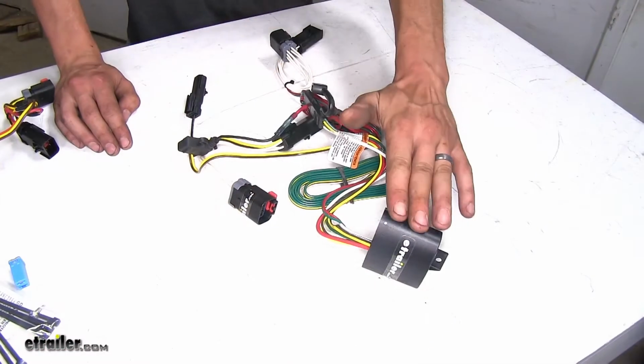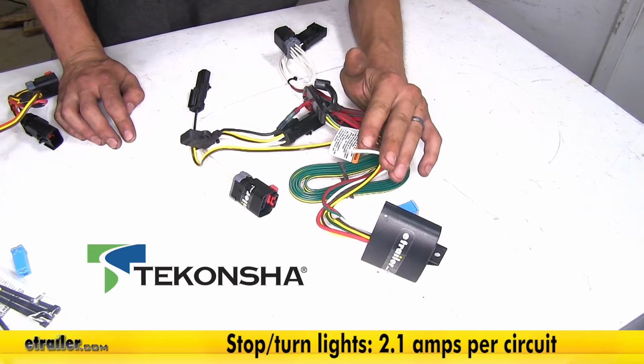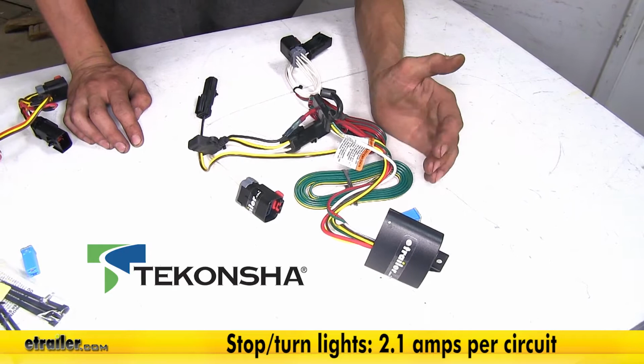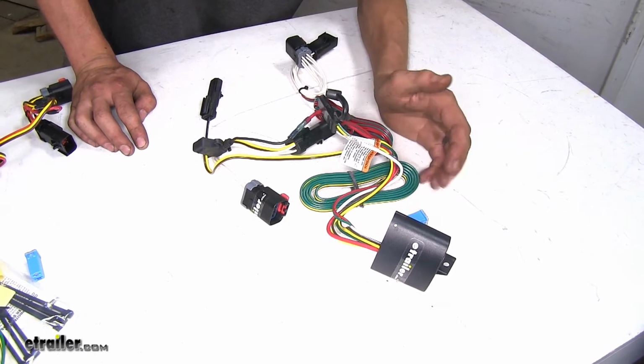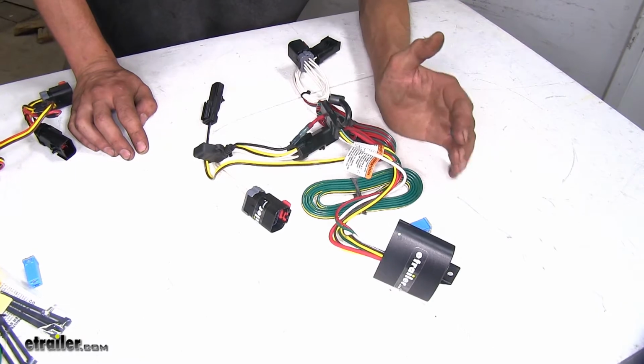Now in our Tekonsha wiring harness here, we have 2.1 amps of power output for our turn signals and brake light circuits per side. So it's a little bit less here. For running LED lights, not an issue. Probably want to limit ourselves to about 2 incandescent lights if we're towing an older trailer per side, just to make sure we have enough power to run those properly.